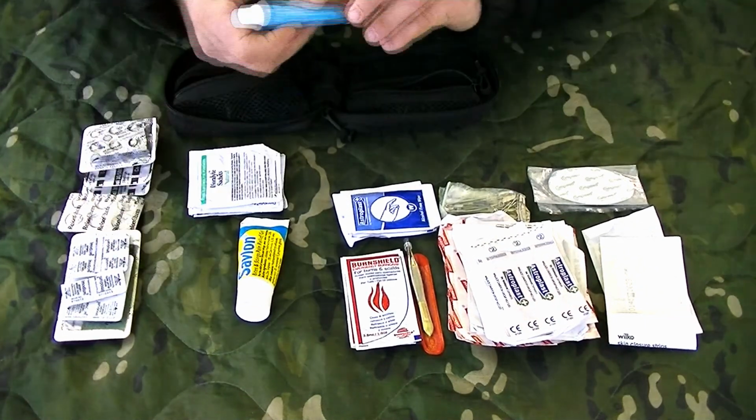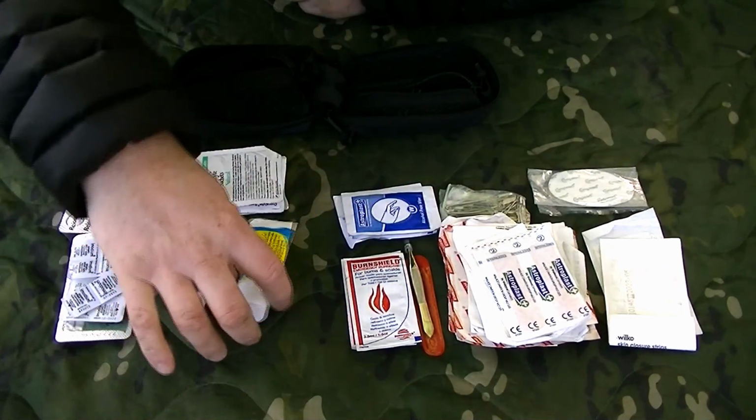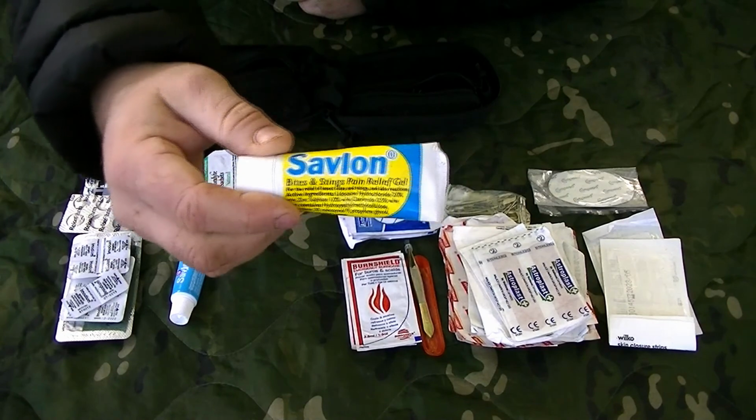2 tubes of creams then. I've got some Savlon antiseptic cream there, and then this is another Savlon branded cream, but that's for bites and stings.